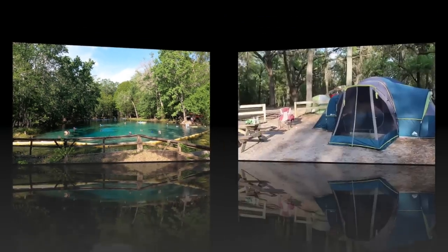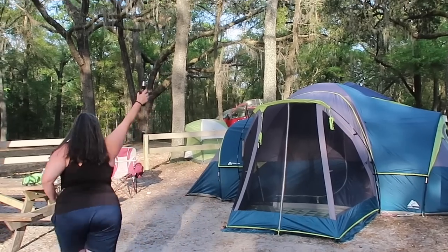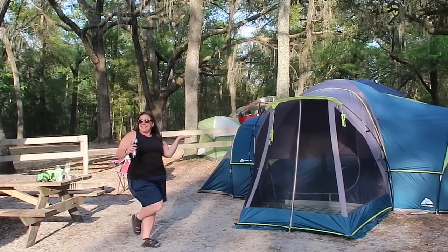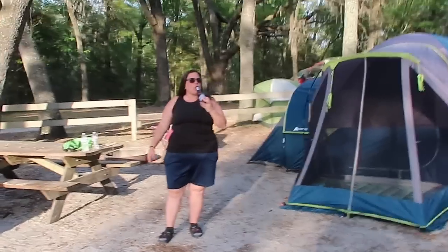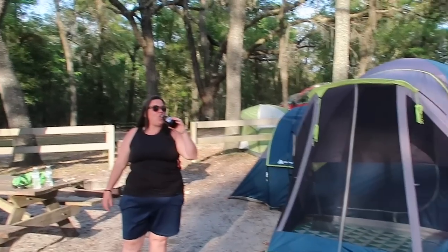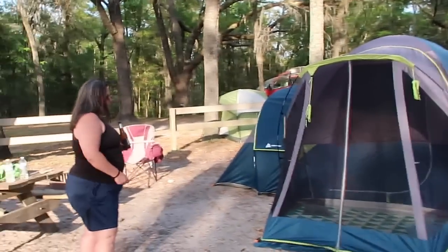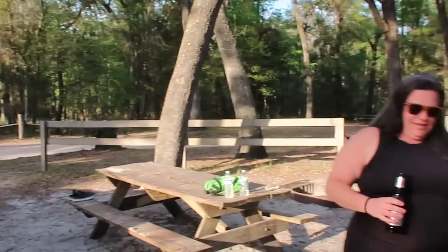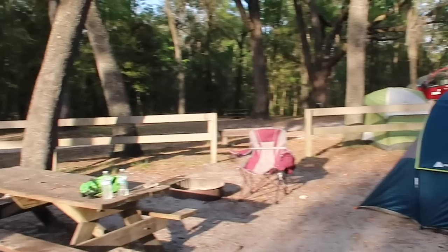For everyone. We are back at our tent. We are all cleaned up, changed clothes. We're good to go. Beverage time, and soon to be dinner time. But here is our tent. We have an Ozark Trail tent. Maybe we'll give you a little tent tour. I think so. This is our site here. We do have a little fire pit and picnic table. Unfortunately, they do not sell firewood here.